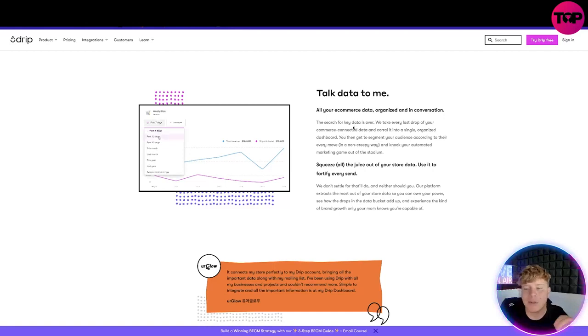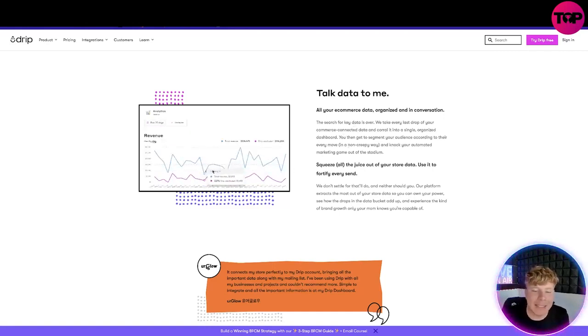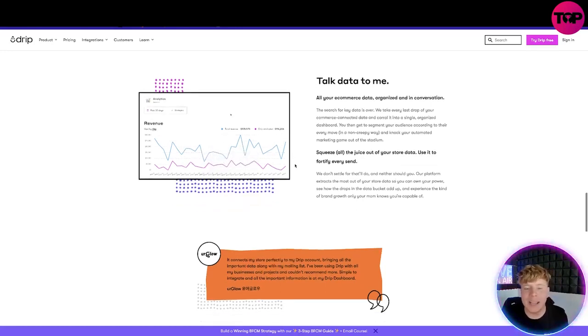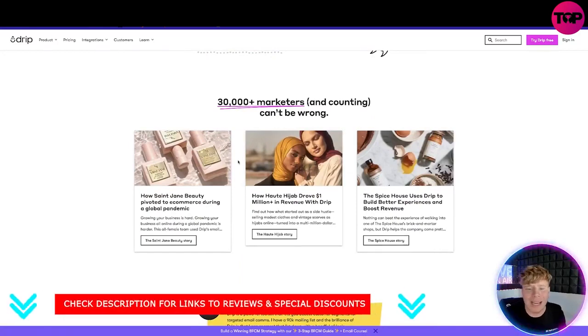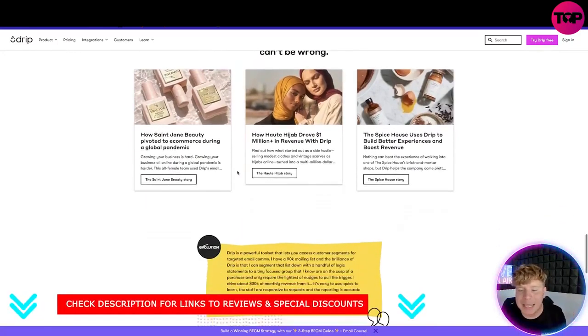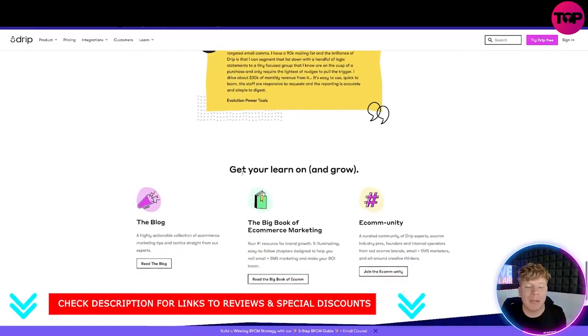All your e-commerce data organized and in one conversation, right? Squeeze it all in there. Really easy, nice color schemes, everything that you want, and you can get all your analytics right in one spot. Over 30,000 marketers and counting, all right? So it can't be bad like they're saying. It's very, very big. It's the reason we're bringing it to you right now.